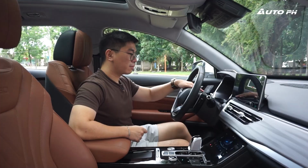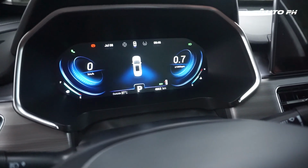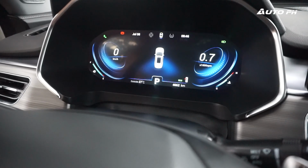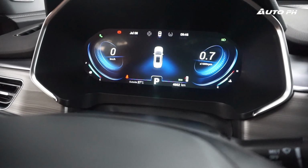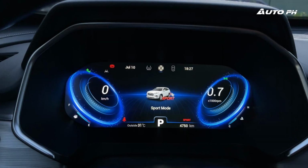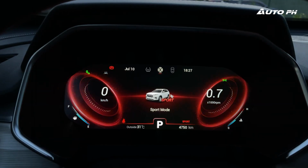Tapos for the screens naman, we have a fully digital instrument cluster, and it looks good, pero mas gusto sana namin yung traditional looking tach instead of the digital one. This also changes theme depending sa mode na pipiliin mo. So ngayon naka-eco tayo, kaya blue siya. Tapos magiging red kapag naka-sport mode naman.